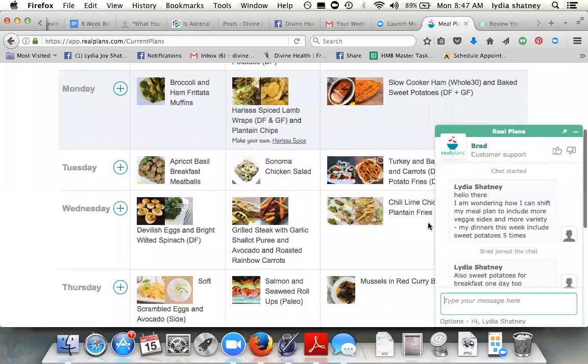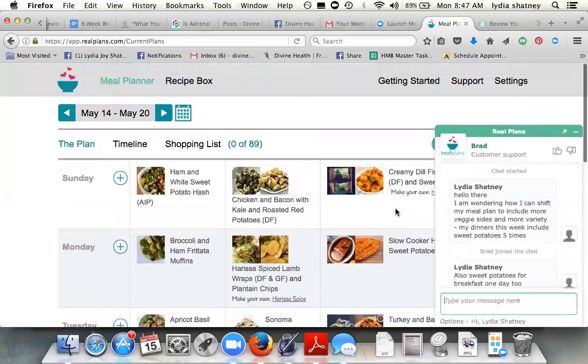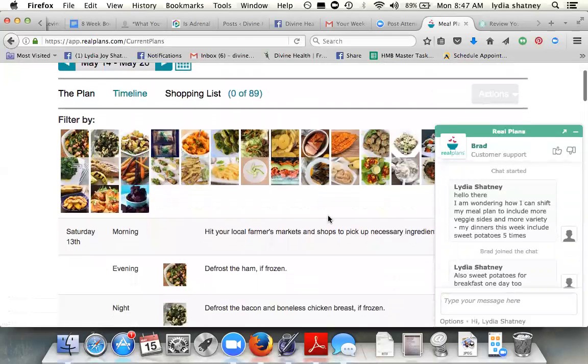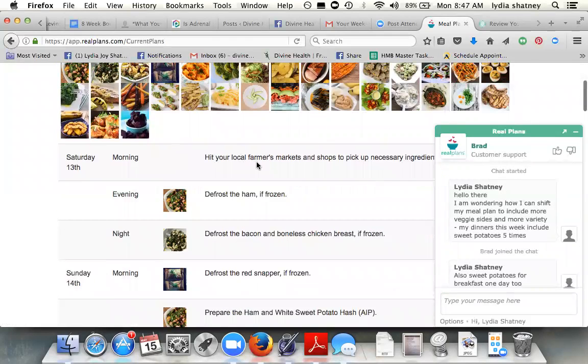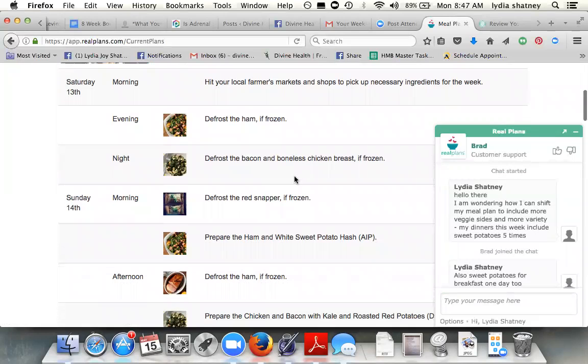So, for me, I use this as a template. I don't always follow every recipe to a T, but for somebody who's not as intuitive in the kitchen or not a savvy cook, and you just don't want to figure all this stuff out yourself, this is so handy. You also get a cool timeline. So every day you kind of know the steps you need to take. So Saturday you get to go shopping, do a little prep, steps that are really easy.